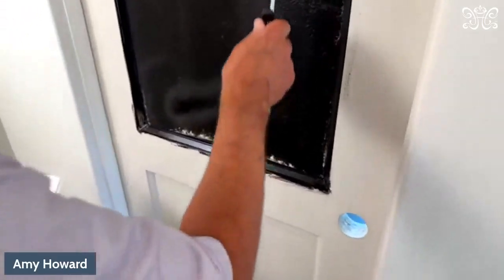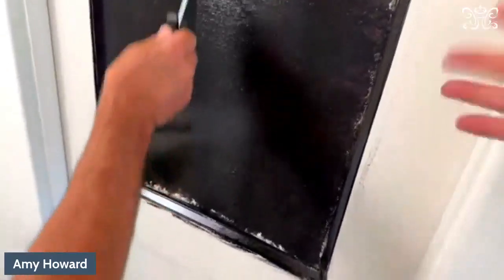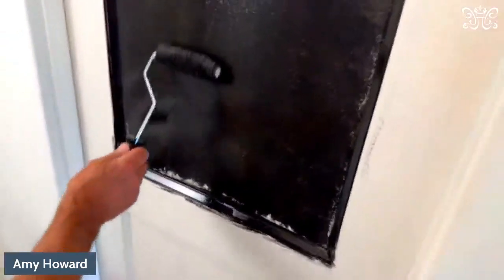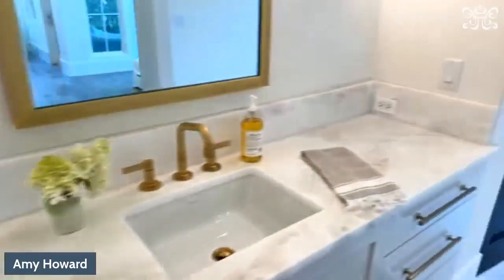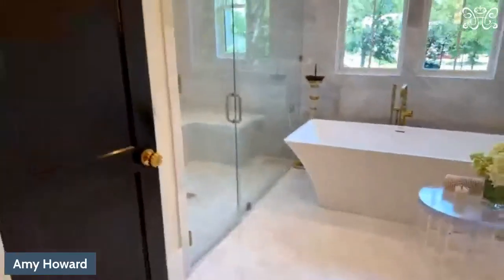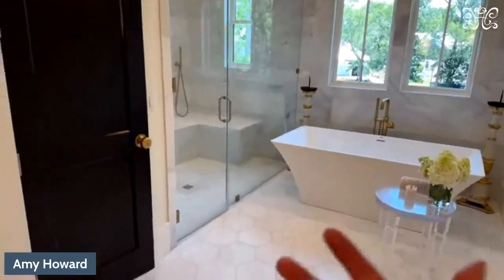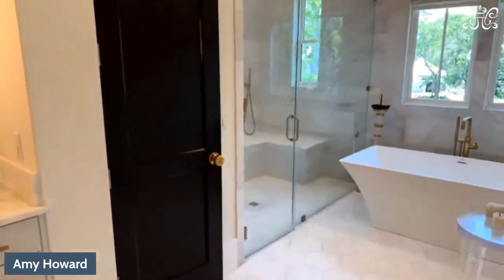And here's the other thing that a lot of people really don't realize. When I feel this door of this paint, it feels like paint. I mean, there's really nothing very special to it. But when I came over to this door and it was finished, it has so much, I want you to be able to see that. It feels very protected.